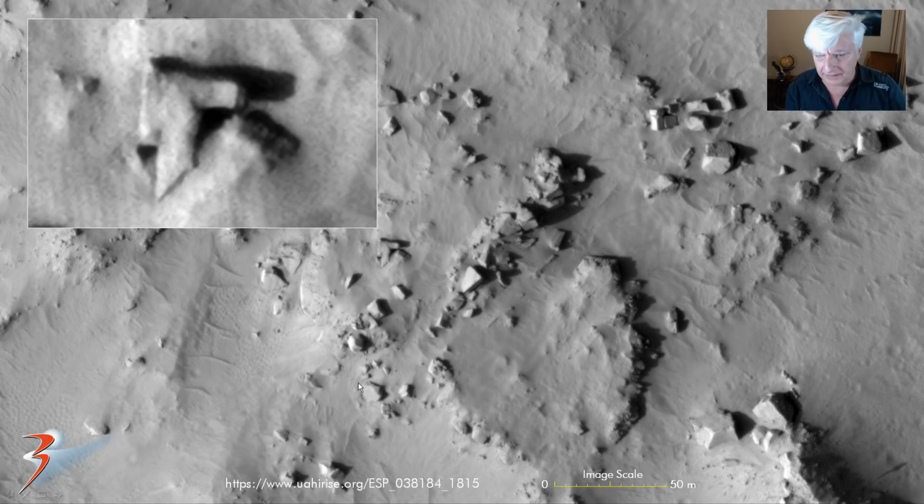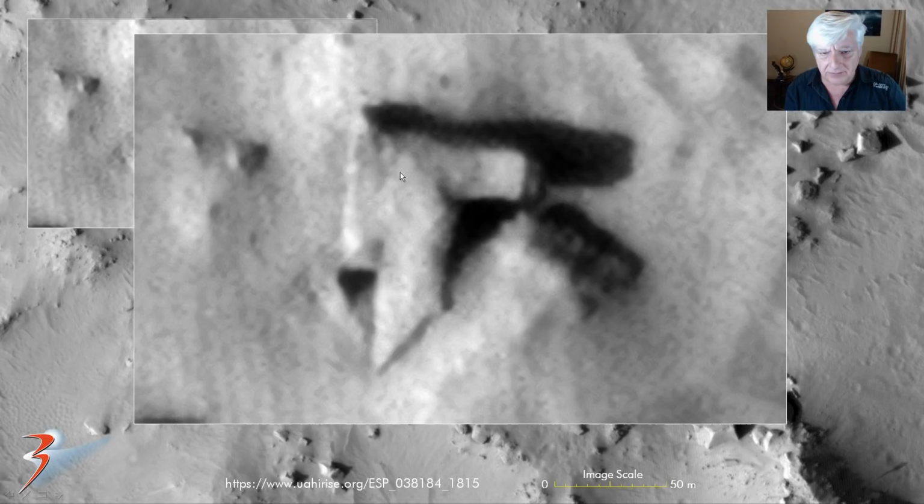So here we're looking at this L-shaped structure over there. This is about 12 meters by 8, so let's zoom in. So from there to there is about 12 meters, from there to there about 8. Look at the design in this. We've got a 45-degree angle here and a 90-degree angle there and there, and what looks like an entranceway to the side. Could this be some type of outpost?